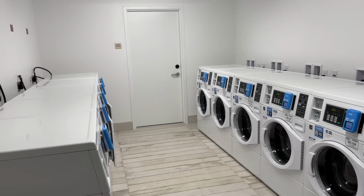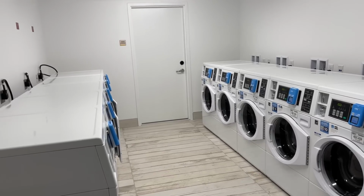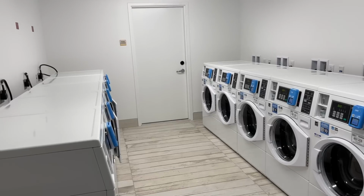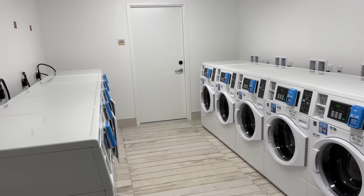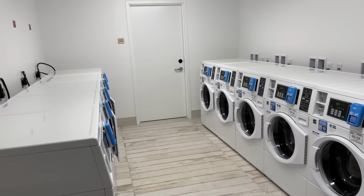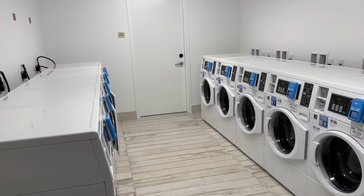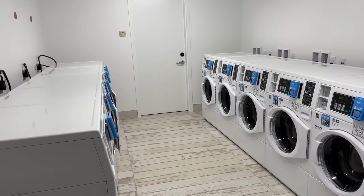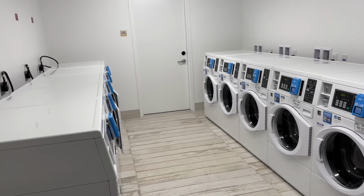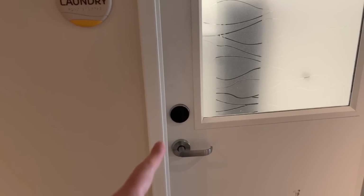Now, just a little pro tip when it comes to laundry: there is a Walgreens right across the street on International Drive where Dockside and Surfside are located. So I suggest going over there, picking up some Tide Pods or whatever you need. You might save a few bucks doing it that way versus buying the soap here at the hotel. You can get your laundry soap, your beads if you want, all that fun stuff. And remember, to access the guest laundry, you need your room key, so don't forget that.